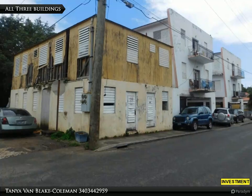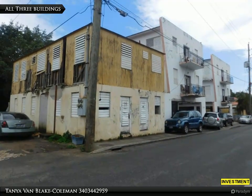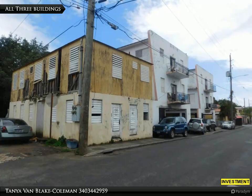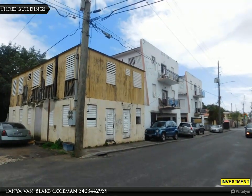The first building is the damaged building. It has historically housed a laundromat, store and apartments. It is currently not occupied. Make it whatever works best for you. This is an opportunity to own property in town and have it pay your bills.